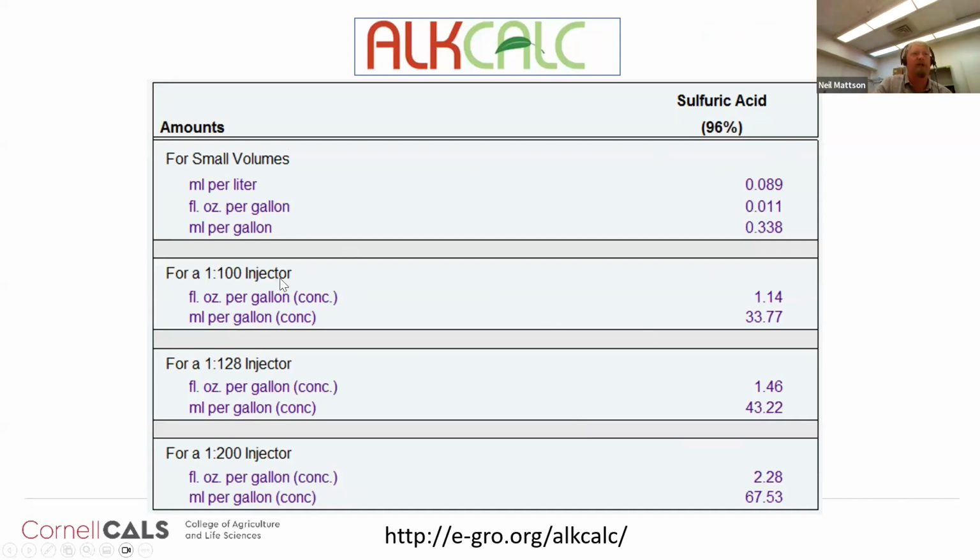So if we're using a 1 to 100 injector, per gallon of concentrate stock tank, we would need 1.1 fluid ounces or 33 milliliters per gallon.